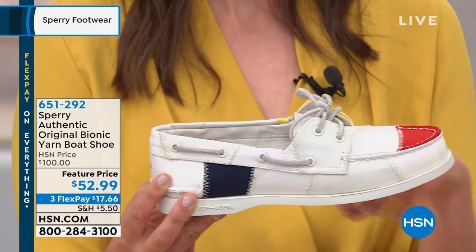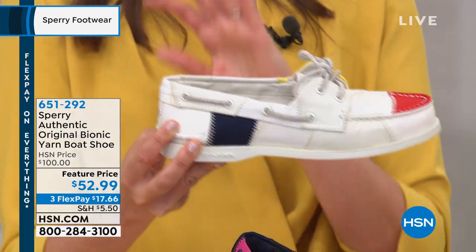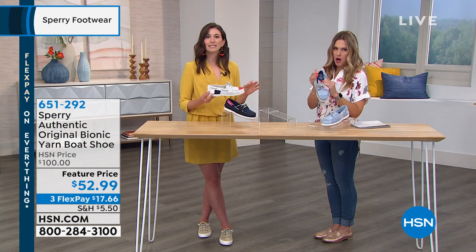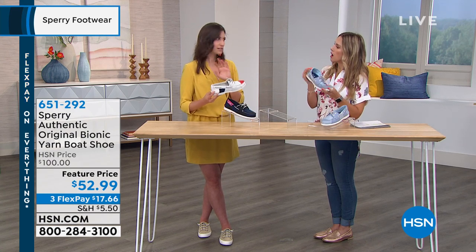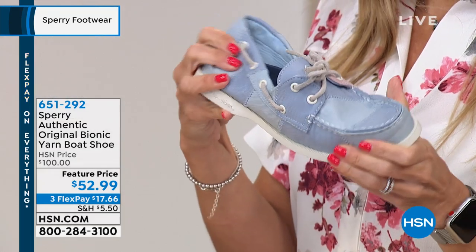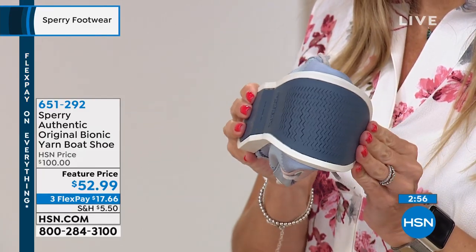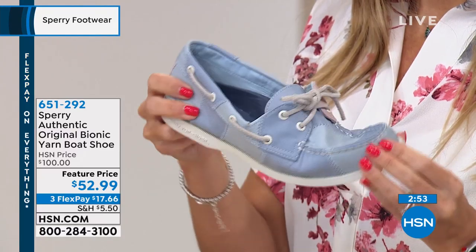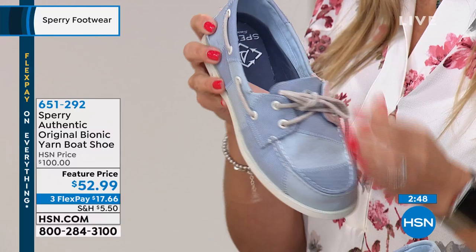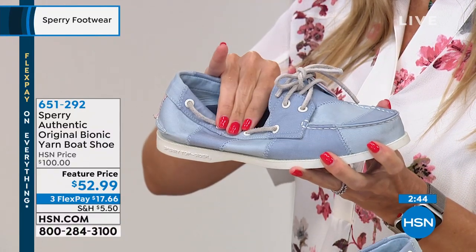This is actually made of recycled plastic yarns. Shut the front door. So much is happening with, wow. I know. The ocean plastic issue in the world is just, it's an epidemic. That's out of control. And it's something that's really close to our heart at Sperry, is the ocean and saving it so that we can all enjoy it for generations to come. So what we've done is we've partnered with Bionic Yarn, which collects, in each shoe there's as many as 5 water bottles worth of plastic woven into the yarn.